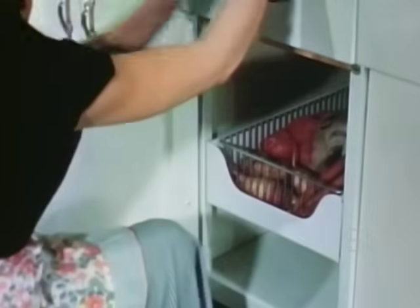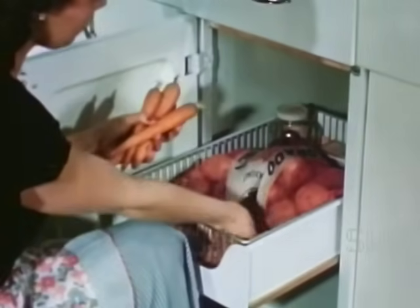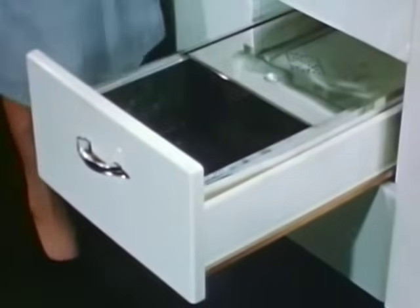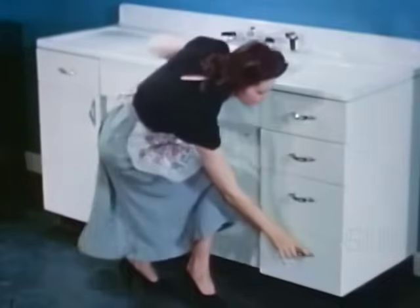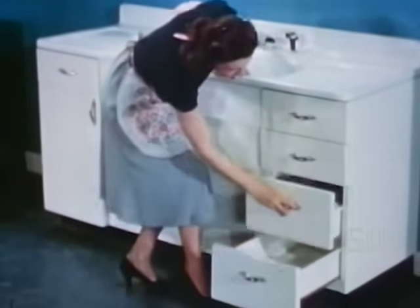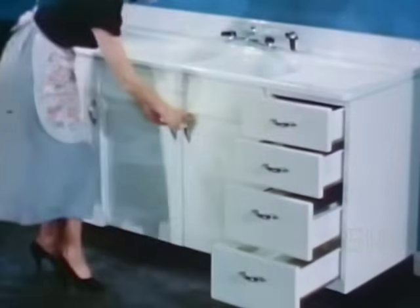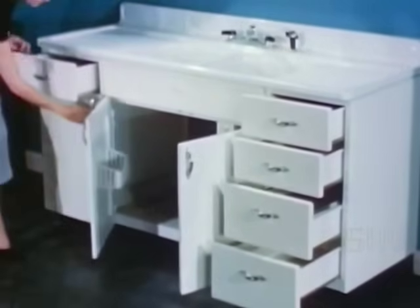For bulky articles, these compartments offer a whole world of storage space right at your fingertips, together with a metal sliding shelf in which is fitted a vegetable rack. A convenient bread box that fits right into a drawer saves needed space in the kitchen. Yes, here's a whole world of storage space where none existed in the old-fashioned kitchen sink. Another way in which the Youngstown Kitchen-A-Tor helps make your basic kitchen jobs easier.